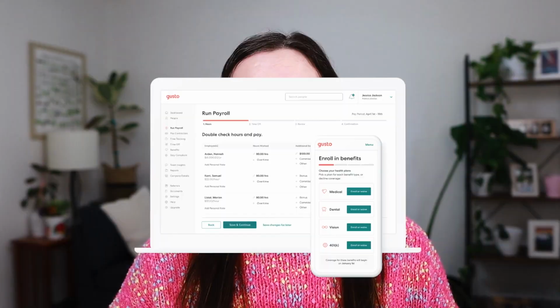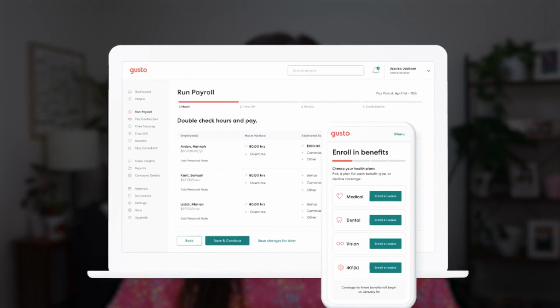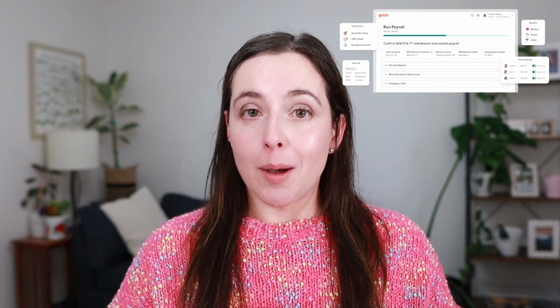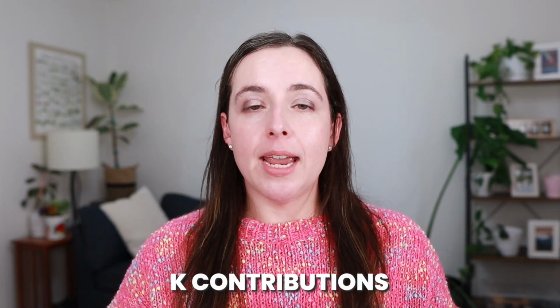After looking through several options, I did decide to run payroll through Gusto, and that's been a great decision. That shift alone has changed how I view my business, and now that I'm running payroll, I get some really great benefits like that structured paycheck, taxes withheld properly instead of doing it all at the end of the year, 401k contributions, and clean reporting for my taxes.